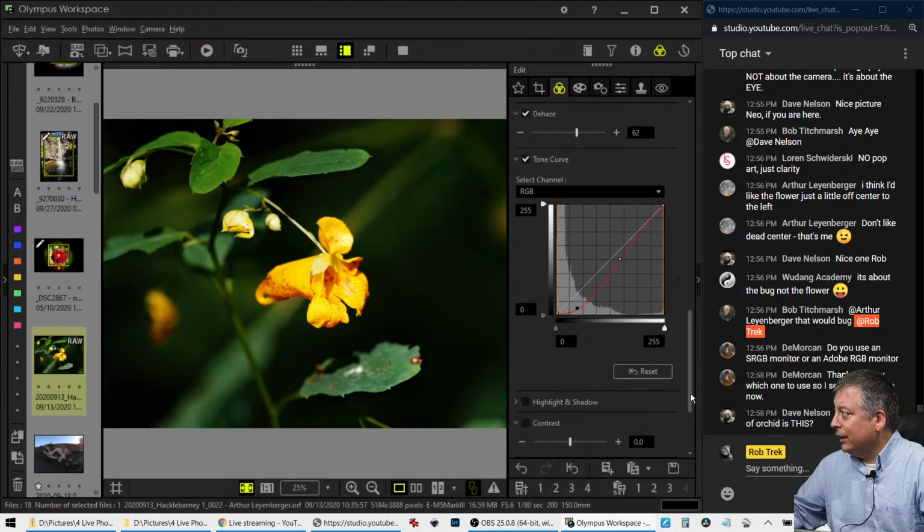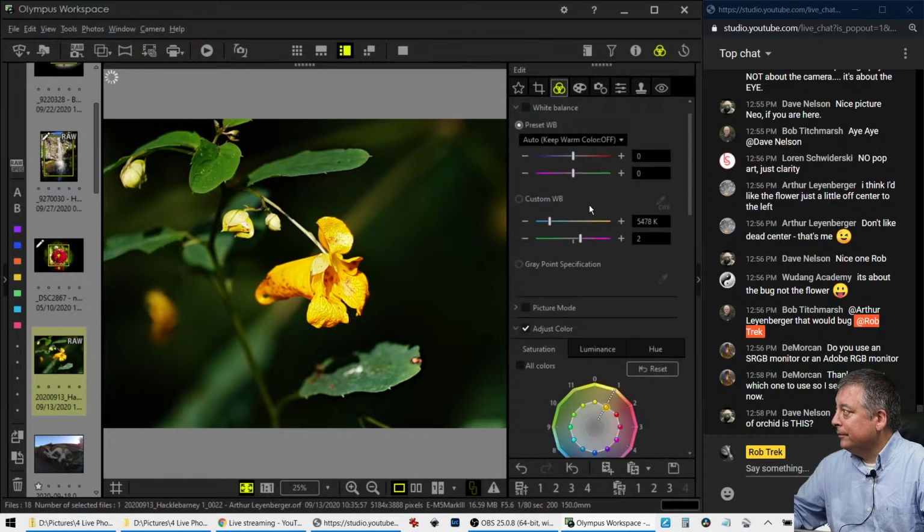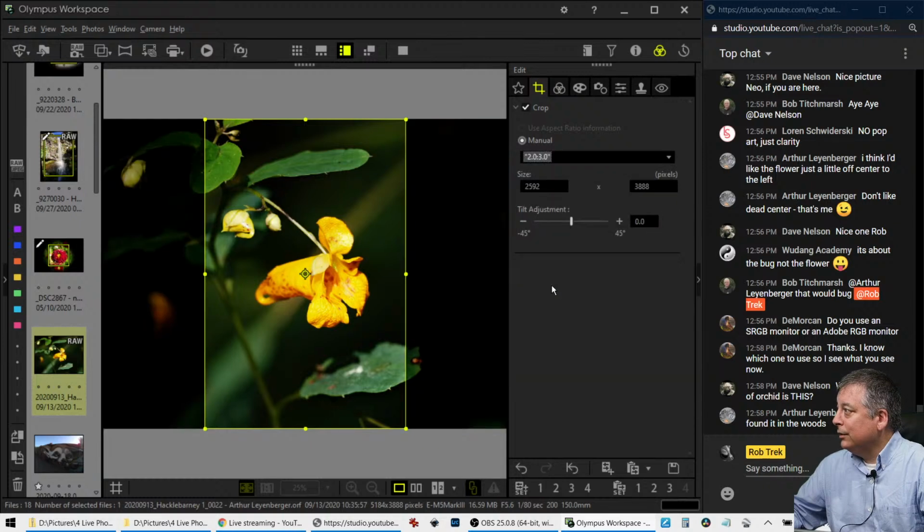Yeah, gradation's fine. Maybe just pull the saturation, just one click here and here. And let's do a vertical. It's a little bit too vertical.